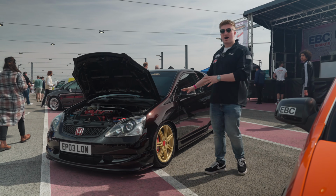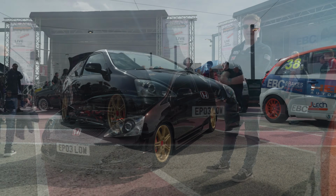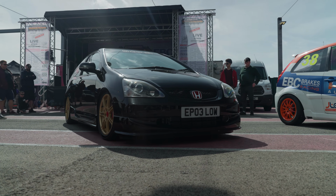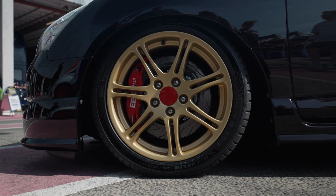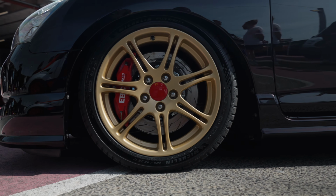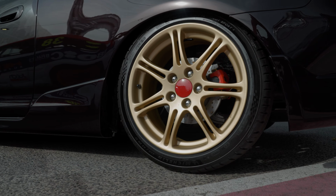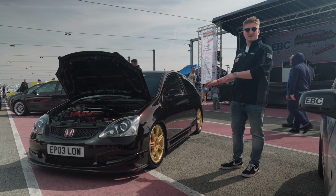So first car right outside in front of the EBC Brakes main stage is this Honda Civic here. This belongs to a lady called Grace. She runs the Grace Auto channels. You can check out this build on her Instagram and her TikTok. What she has here is a 6-pot big brake kit on the front, and she's also running our Blue Stuff pads on the rears. This is just fantastic. Make sure you check out her channel to see what's been happening with this.